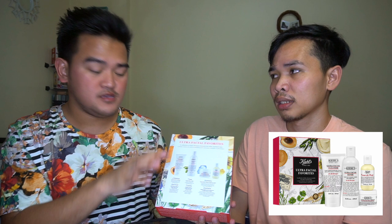So now this is the main product. KIEHL's Ultra Facial Favorites. This is actually their recommendation for me before, because I told them what I wanted to achieve. The Ultra Facial Cleanser, Ultra Facial Toner, the Ultra Facial Cream, and this Creme de Corps. We're gonna open it now.